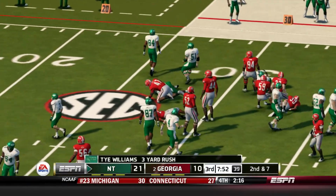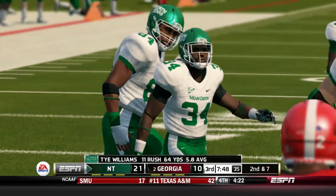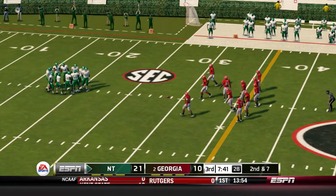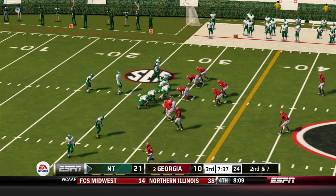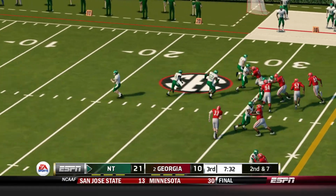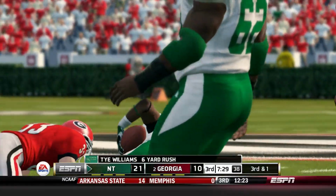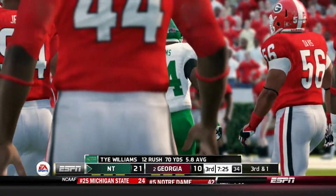Tackle after a decent run up the gut. It's 2nd and 7. Ball on the 29-yard line. Nice run there. Williams comes away with 5 yards on the carry. That'll make it 3rd and 1.